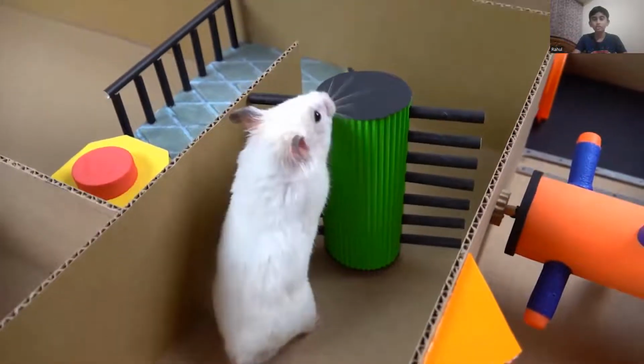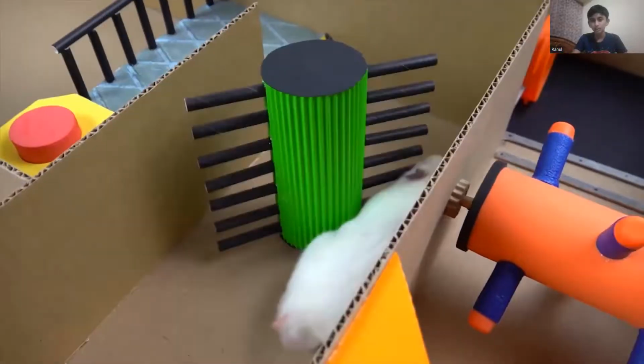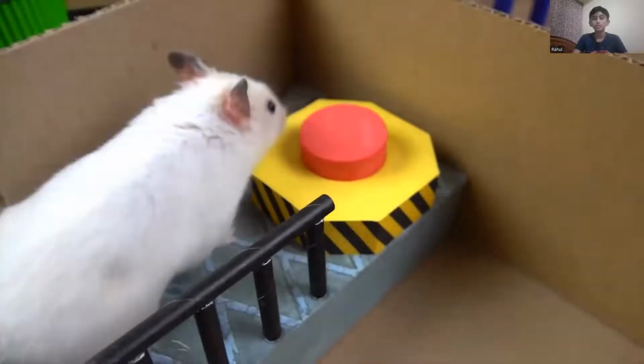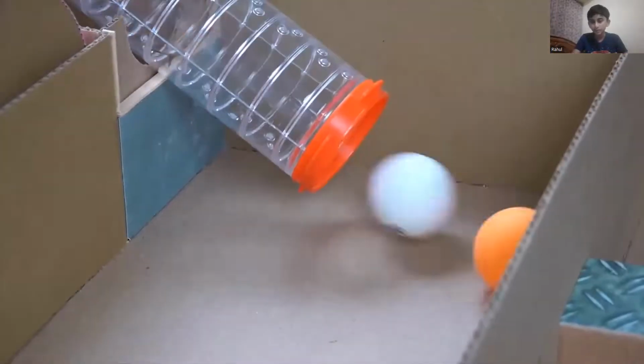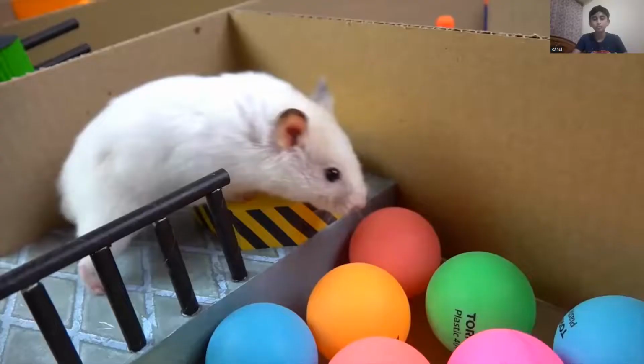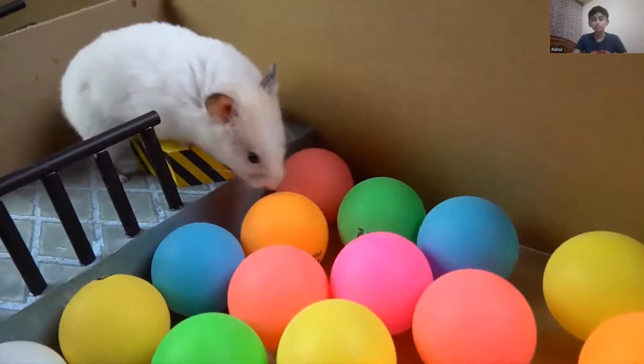He's now trying to go through the rotating gates. Okay, and he went through it. There's a button. Is he going to press it? Yep, he did. What are those? Are those ping pong balls? Yeah, they're colorful ping pong balls. So now he has to walk across them.